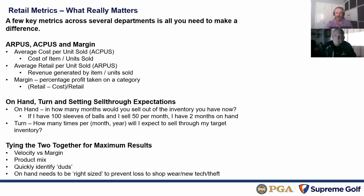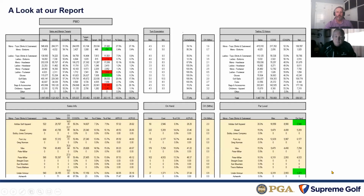So having said all of that, let's take a quick look at a sample of our SGS retail reporting tool. And Dan, why don't you take us on a quick spin through here, show us where those metrics live on this report. Obviously some of this is going to be beyond what your POS is capable of providing. And what are you looking at as an operator when we flip this to you once a month?